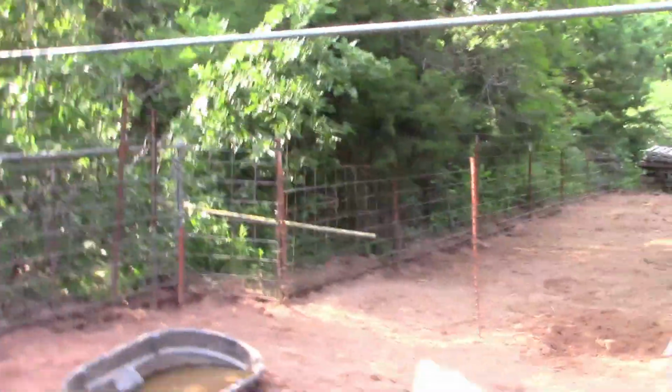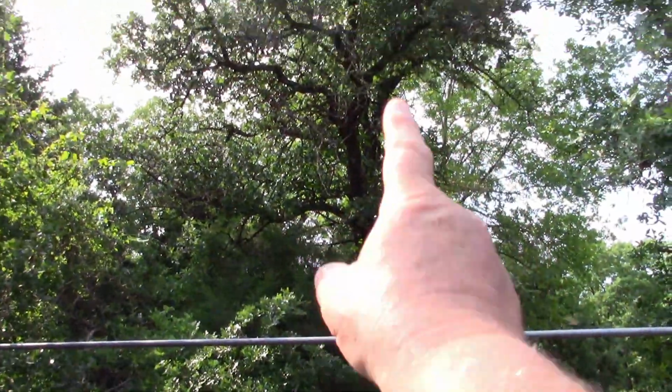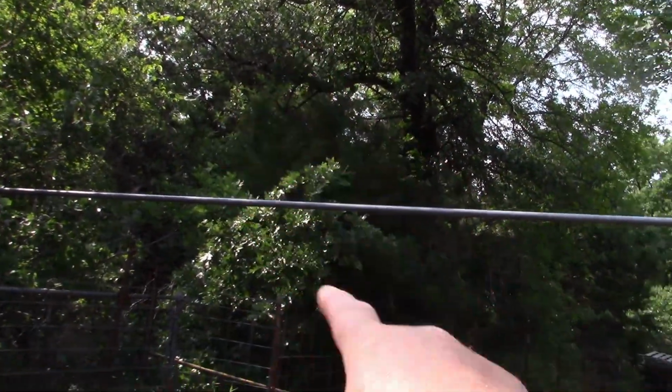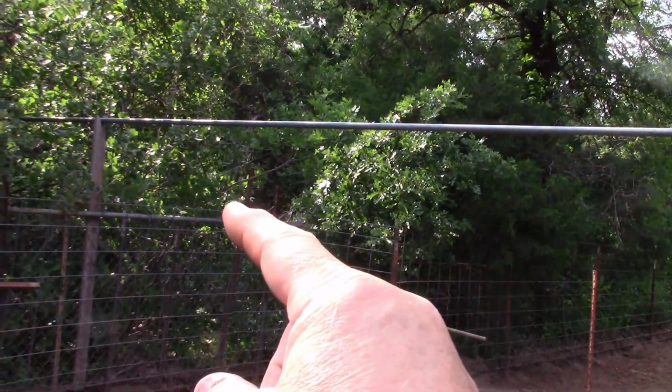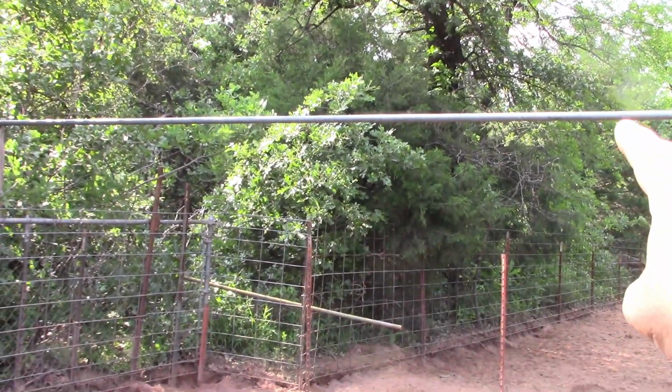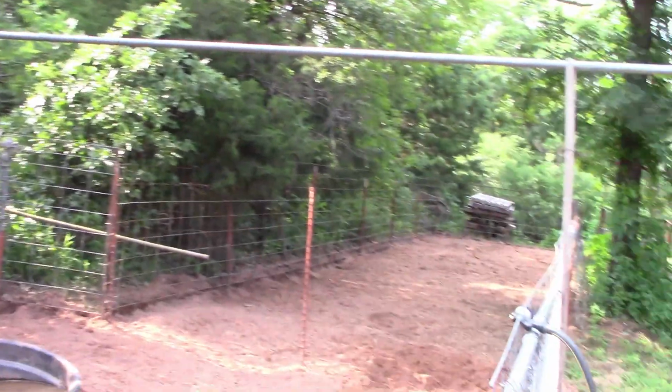I've been thinking about expanding this fencing, moving it back on the other side of this tree. There's a cedar tree, take that out. We don't want it anyway. Maybe go that way about 15 feet and then go all the way across. And then I can just give everybody a little bit more room.